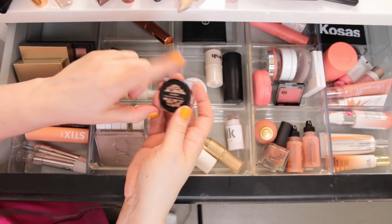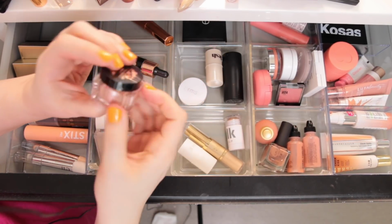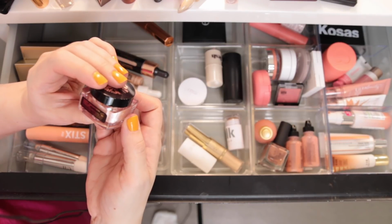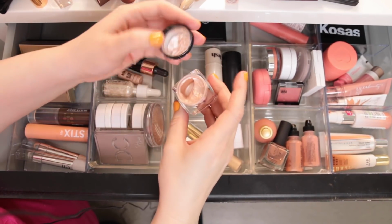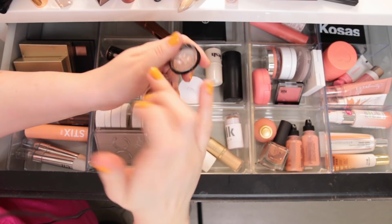One, I want to pull this in. This is from Butter London. This is their highlighting gel. Gosh, what color is this? Chandelier, maybe? Anyway, this highlighter made it through my declutter because it was still going strong. It was a jelly highlighter that hadn't dried out on me.